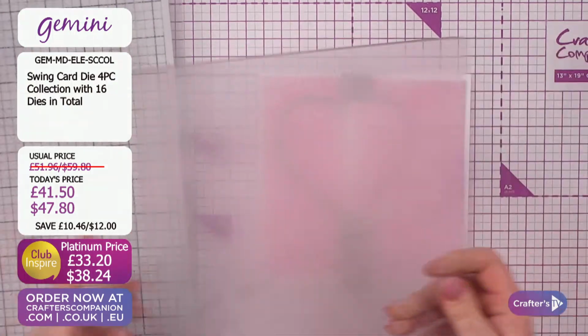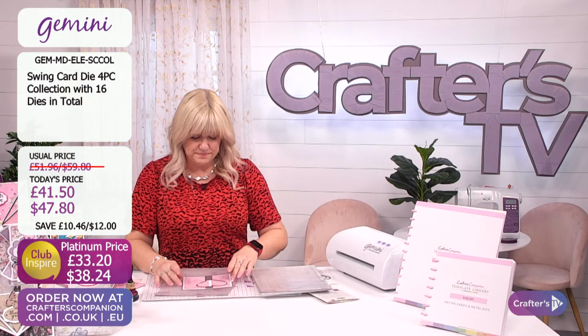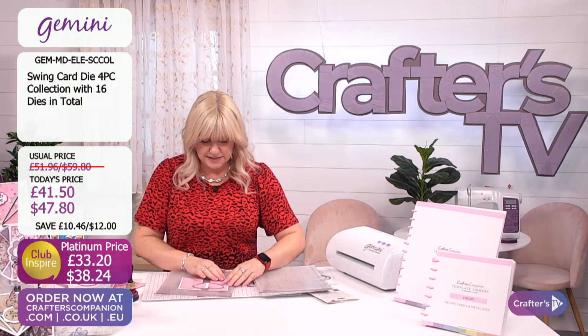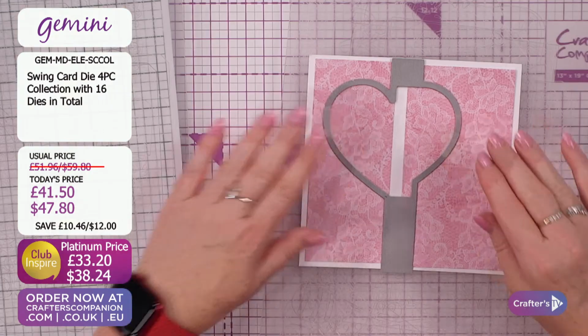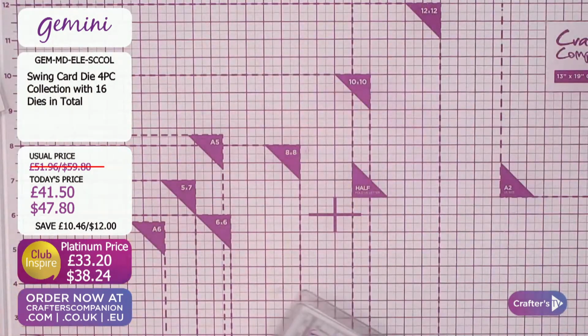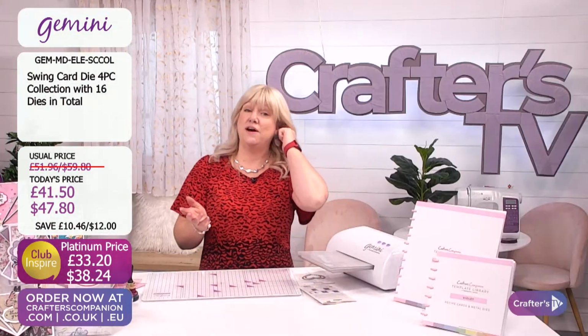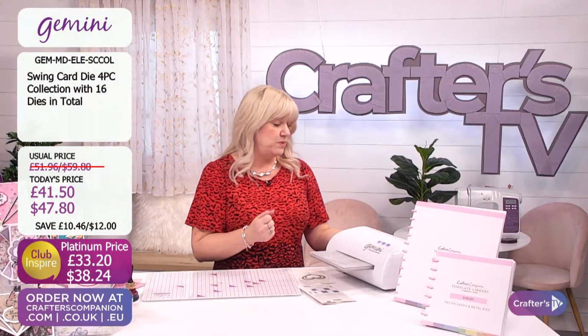Sorry, I was reading a comment. It doesn't really matter what size the card is then, does it? Nope, not at all. It just means that the swing bit will obviously be in a different point of the card. Yes, absolutely. You can do it perfect, but it doesn't have to be. So all we're going to do, again, is pop that through into your Gemini. It is a thin metal die, so whatever die cutting machine you've got, they will go through.